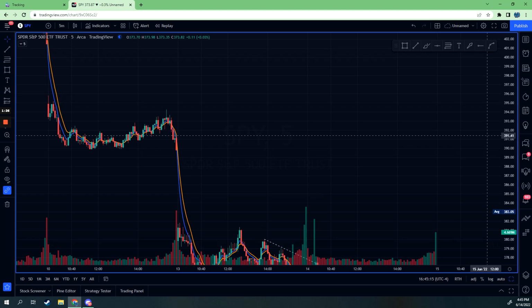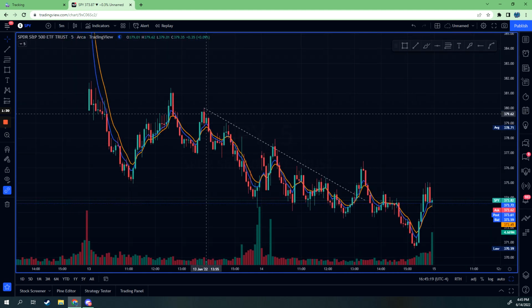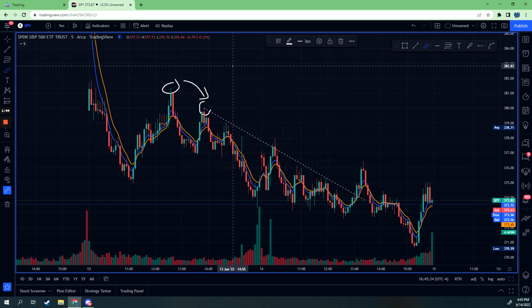This is what I was looking at. I was looking at the current market structure. What are we seeing here? SPY made a high. It came back down, went for another high. What did it do? It created a lower high. So from here to here, this is a lower high. And we're going to abbreviate that by just putting LH.